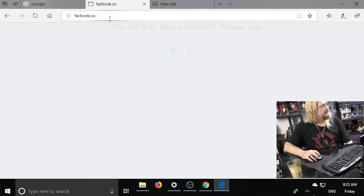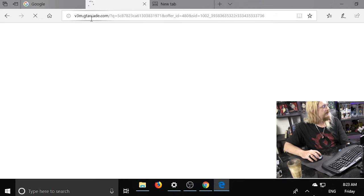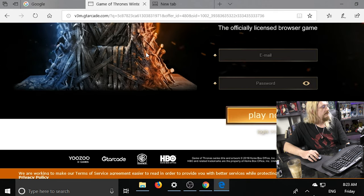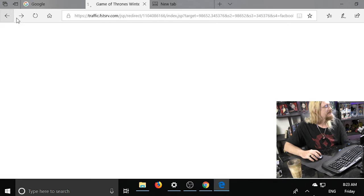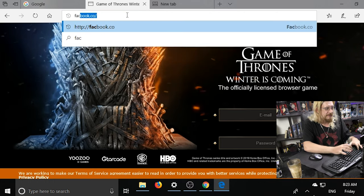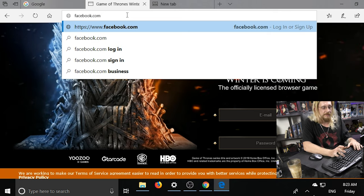How many variations of websites can we get scammed by just by misspelling? Oh, we're at traffic dot something now. All kinds of, now we've got Game of Thrones scam. I mean, fantastic. So this is just how it all sends you around in loops, it's crazy. So, yet again, the best way, if we want to go to Facebook, is just double check our spelling and type it straight in ourselves and go to Facebook.